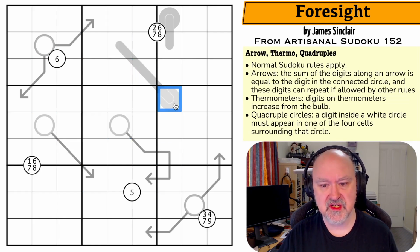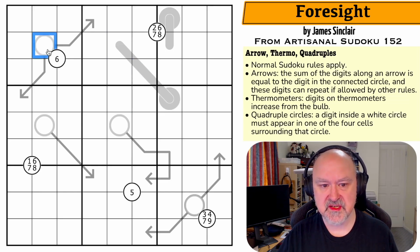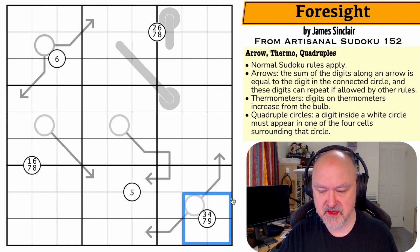Thermometers: digits on a thermometer increase from the bulb. So this digit is higher than this. This digit is higher than this. And quadruple circles: a digit in a white circle must appear in one of the 4 cells surrounding the circle. So there must be a 6 in one of those 4. And we know that these 4 digits are 3, 4, 7, and 9, because those 4 digits must appear in those 4 cells. That's what we know.